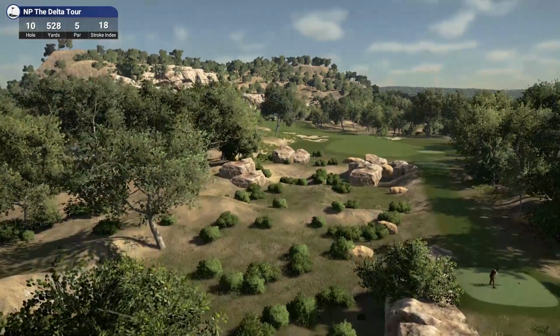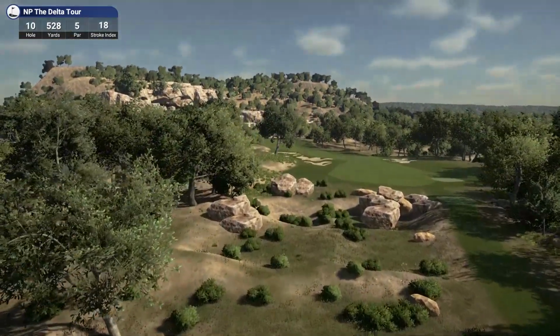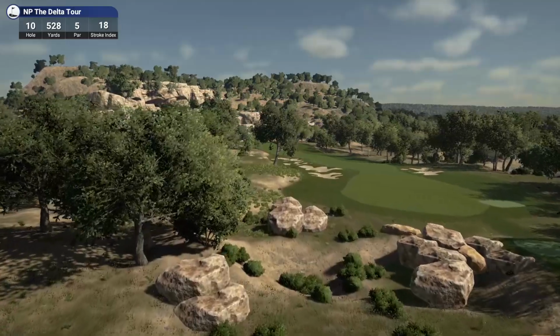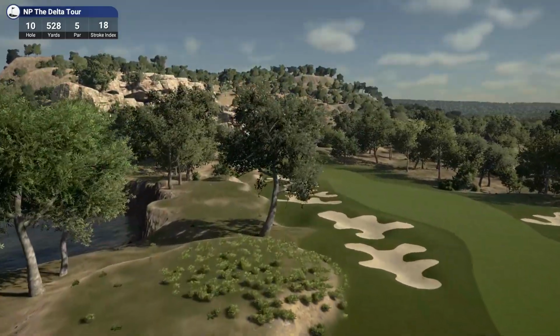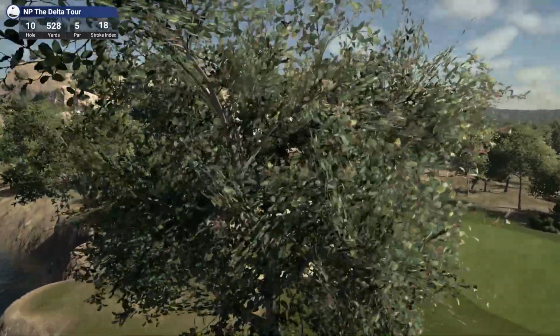Club. My name's John. And looking forward to spending the next 9 holes or so with you. We got the back 9 on tap today of this one. Let's go.